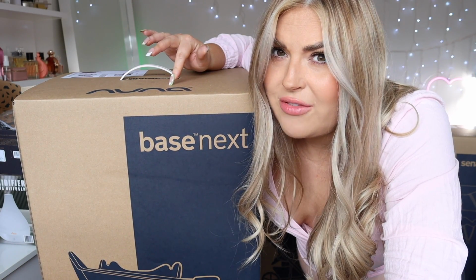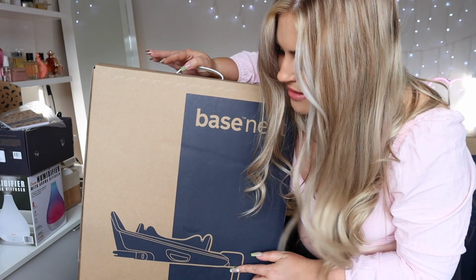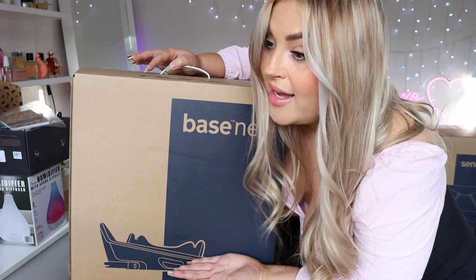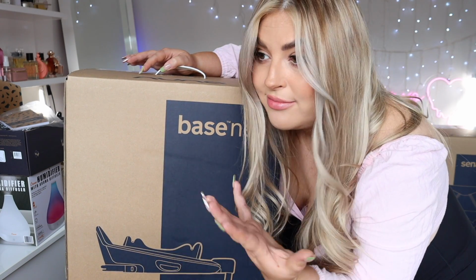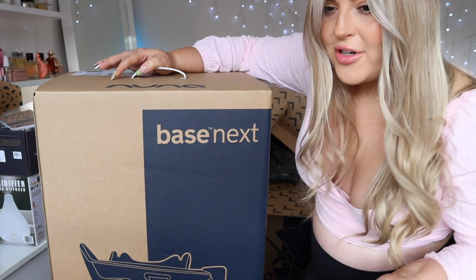So if you don't want this brand for whatever reason, they've got heaps of different brands, different price points and stuff. But yeah, this connects into the car, and then the car seat hooks into this, and you can unclick it and hook it into the stroller, whatever you want to do. So handy, so you don't have to actually take everything out every time.